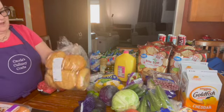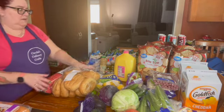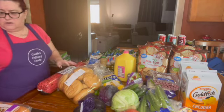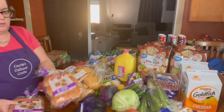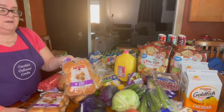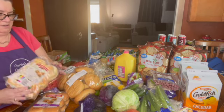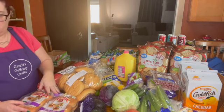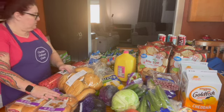And I got some buns just so I can give myself a break from making buns once in a while. And I also got some slider rolls, although these aren't the ones that I ordered. I wanted the Hawaiian slider rolls, but these are just regular soft white, which I'll still use, but they weren't exactly what I wanted. But I use those to make sliders.